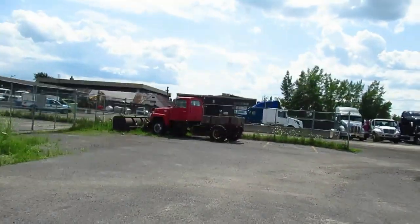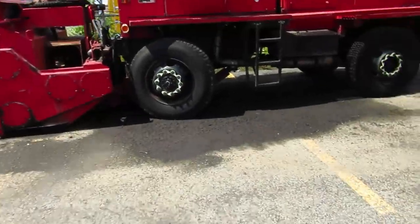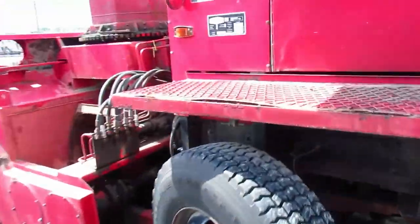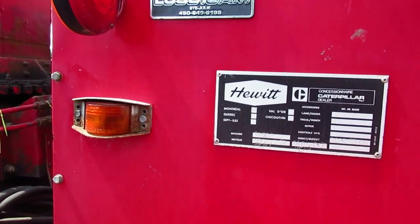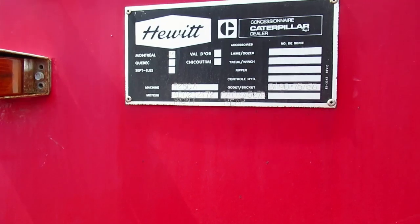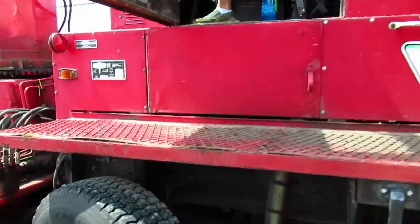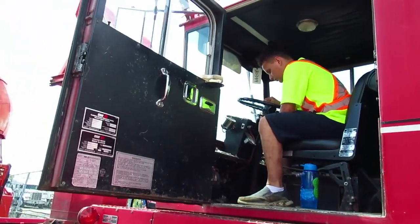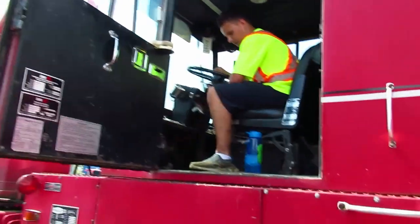Got an old Aeromax over there. Hey, look at this. It's got a Lussicam badge on it. Well, it's for sale. And it says Hewitt. Hewitt Caterpillar. Oh, really? So here, the mileage is... Or you want me to show it? No. Just tell me what it is. 23,032. So what, 23,000?